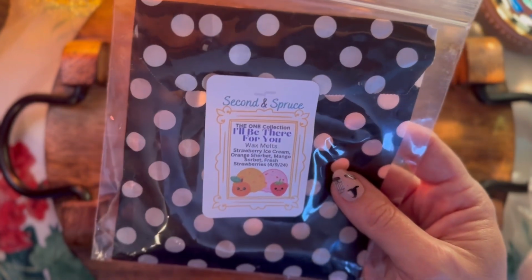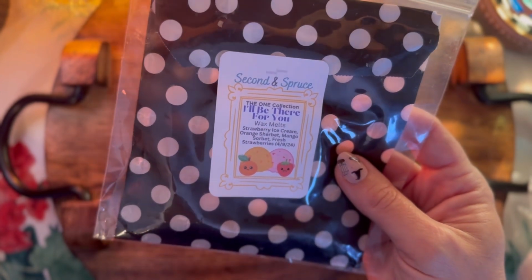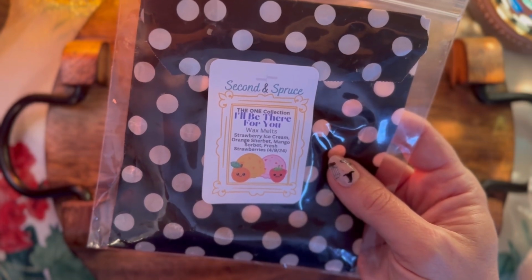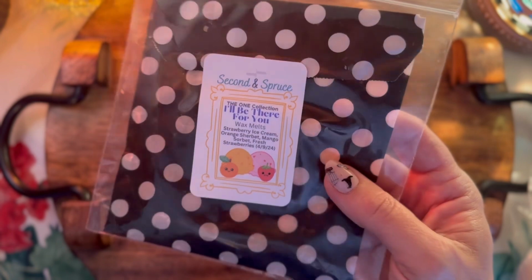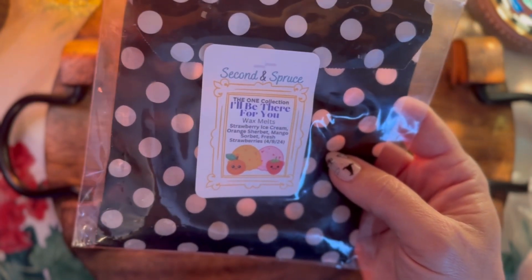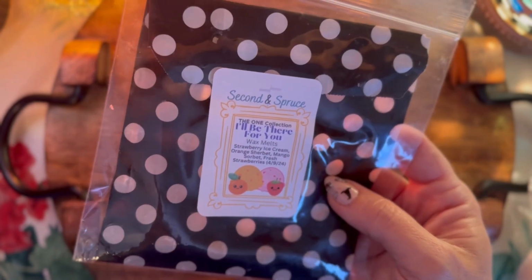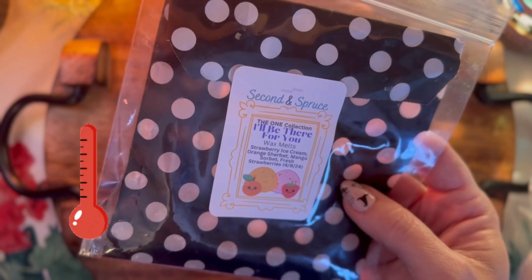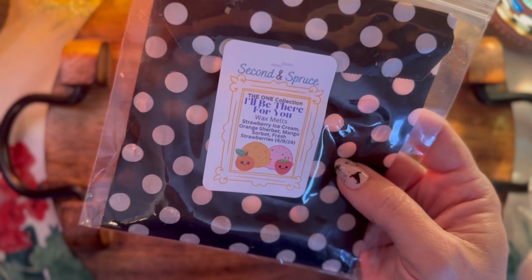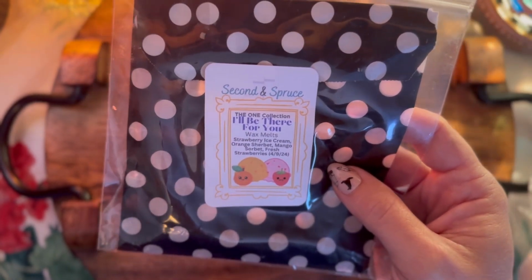The other thing that I think is important to note about any of my Second and Spruce collection is that it did arrive to me after several days of shipping, and there were some cake bites, including this one, which is why I melted it right away, that had dents in them that showed signs that they had already melted to some degree. The box itself was 147 degrees when it arrived, so I got to melting and chopping some of it right away. That's no fault of the vendor, but it's just something I think to be aware of.